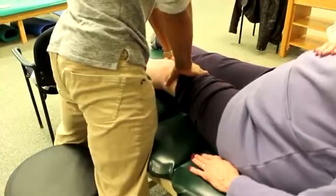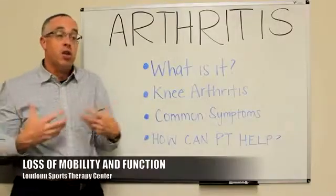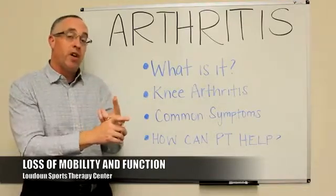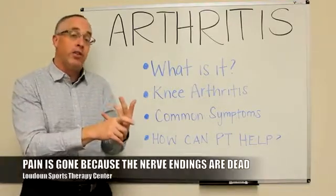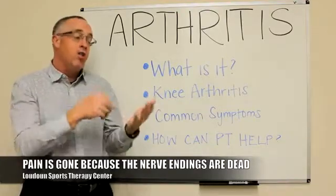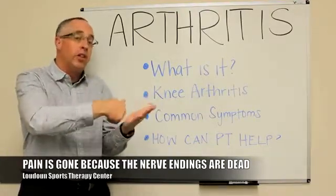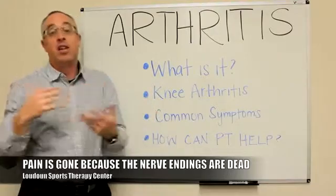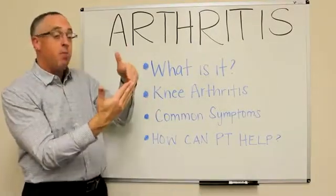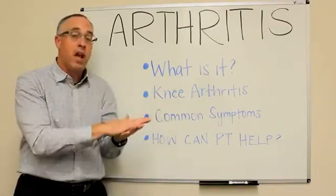Finally, if you don't do anything about it and it actually progresses far enough, you can get to a point where you've lost mobility, you've probably lost some function, but hey, great thing, your pain is gone. Well, the downside is that while the pain is gone, you've actually worn away those nerve endings altogether. They're dead now. That's why you don't feel pain. But you probably can't get the knee out all the way straight. You probably can't walk normally. You probably can't put pressure on it.